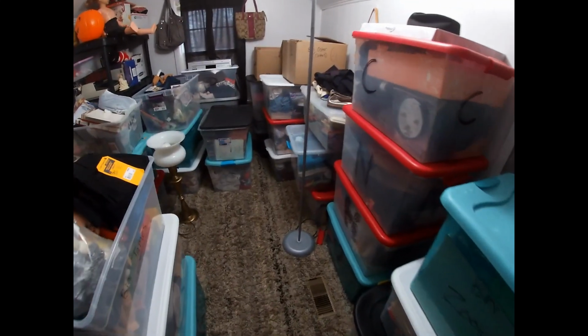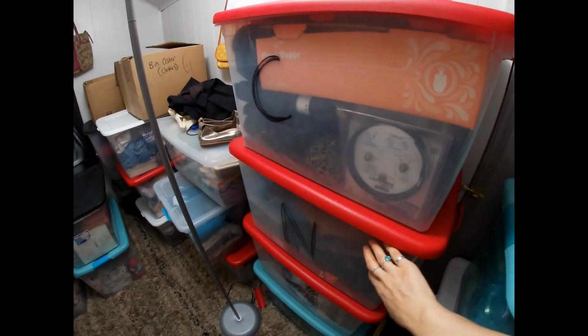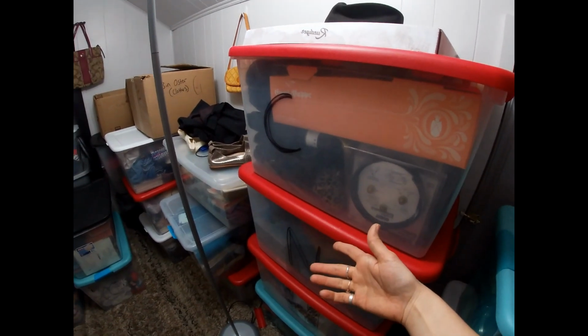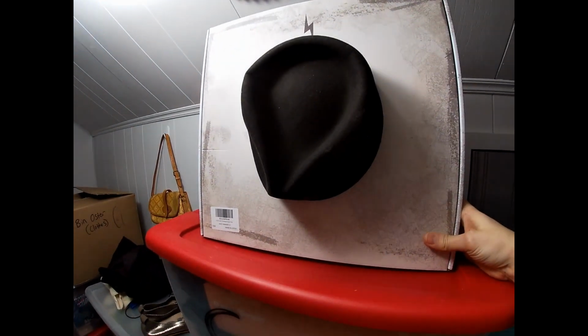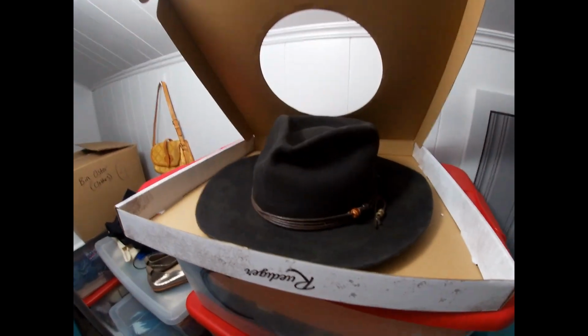So over here is the eBay cubby hole, where I have things assigned to bins. So if I sell something, I could go to the bin and just pull the item out. A few things I don't have assigned to bins. Like this is kind of too big for my plastic bins, so it's just sitting on top of a bin. This is a fedora hat. It's actually pretty cool.